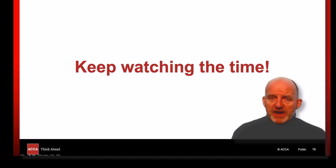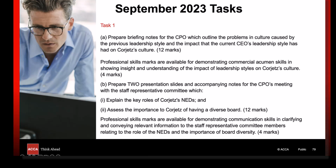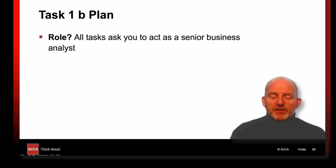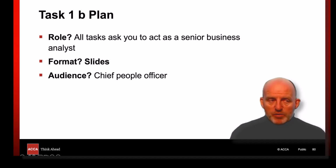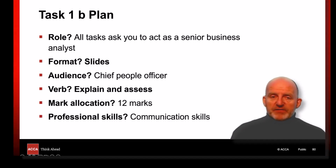I'd give a quick time check, always checking my time to make sure I'm on budget, and then I move on to the second part of task 1, where we were asked to prepare slides and accompanying notes and explain the role of NEDs and the importance of having a diverse board. So how am I going to plan for this one? Well, what am I going to start with? I'm going to start with how I always start: my role, the format, the audience, the verb, the mark allocation, and the professional skills. Always do that.